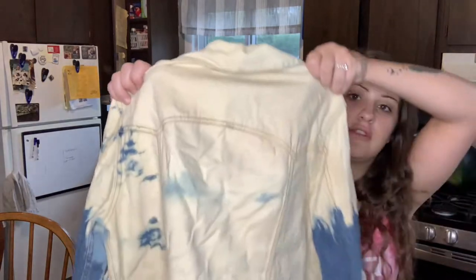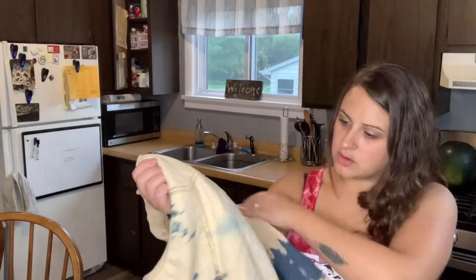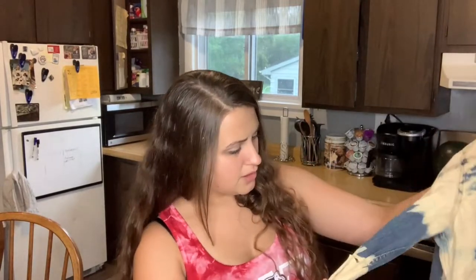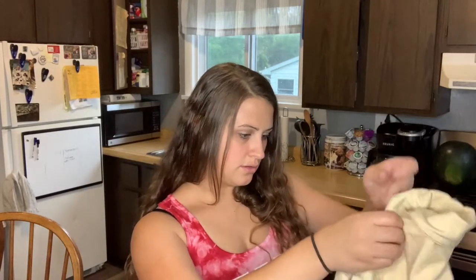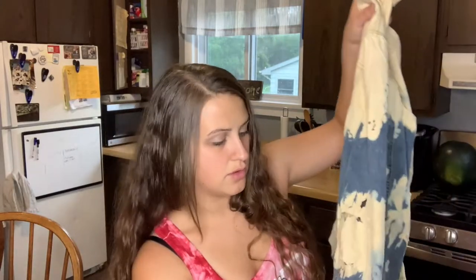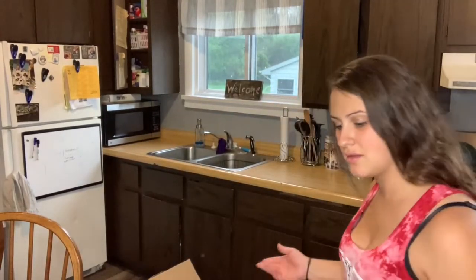I feel like they didn't do it that well, but with the back, it's all white. There's a lot of distressing, which I'm gonna guess isn't supposed to be there. And oh yeah, here's a cut in the, so I might not actually sell this. And some more right there. Oh, and really bad right there. Yeah, I might just have to toss that because I don't think that is supposed to be there.